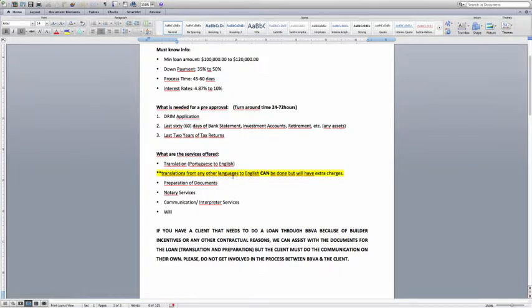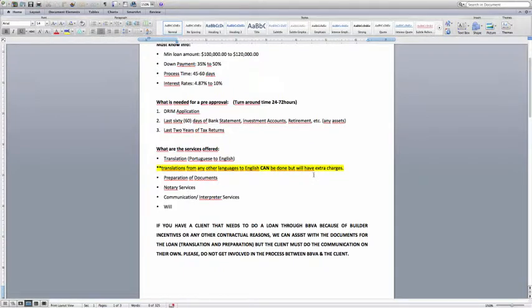Unless they want to do the private money, the options he gave, which I think were C and D. Yes, then it's okay. If they want to do a loan of less than 100,000, then they have the private money and hard money.